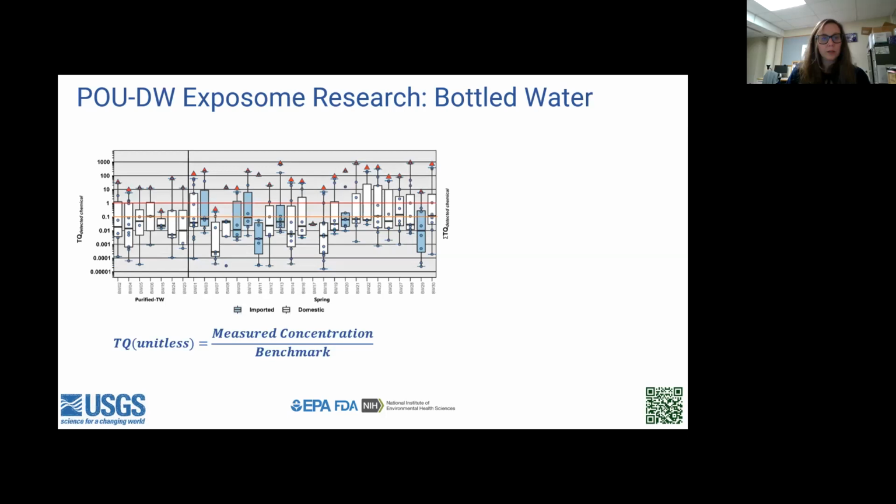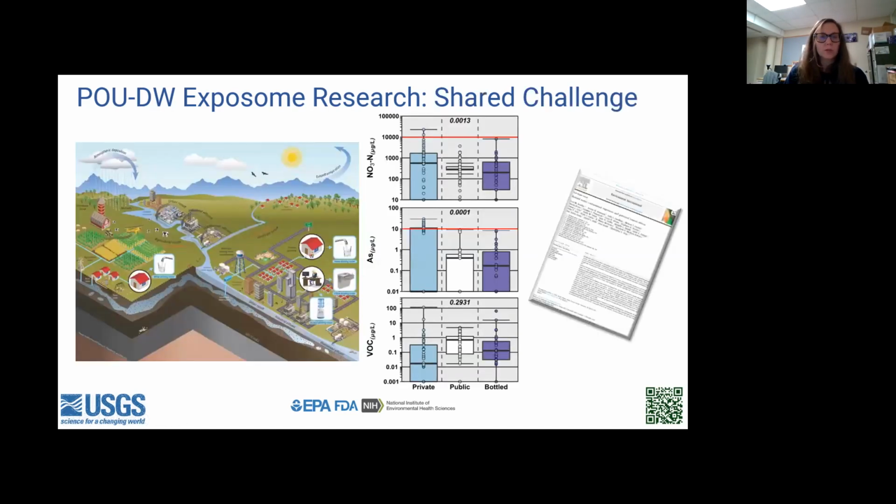Similarly for the TQ, when you bring in the inorganics, most of our samples exceeded that TQ of 1. And all of our samples, if it didn't exceed a TQ of 1, it exceeded that TQ of 0.1. It looks like we only have one sample, this one right here, that was below that TQ of 0.1, indicating no risk.